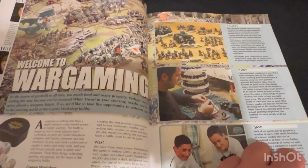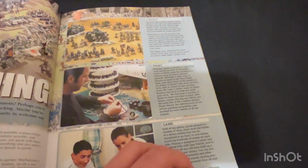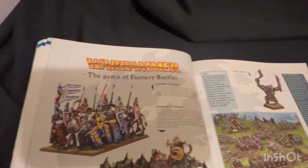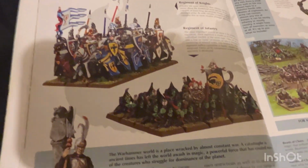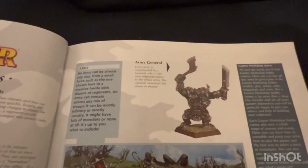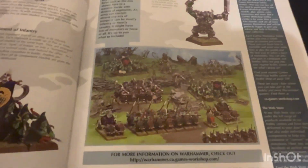Just a rundown of what everything is, the different things. I think we all can understand this. You collect the army, you paint it up, and you game. Cool Warhammer Fantasy, the game of fantasy battles. Got some Bretonnian knights, knight goblins there as a regiment. A lovely army general there, orc war boss. And of course, a fully assembled model.